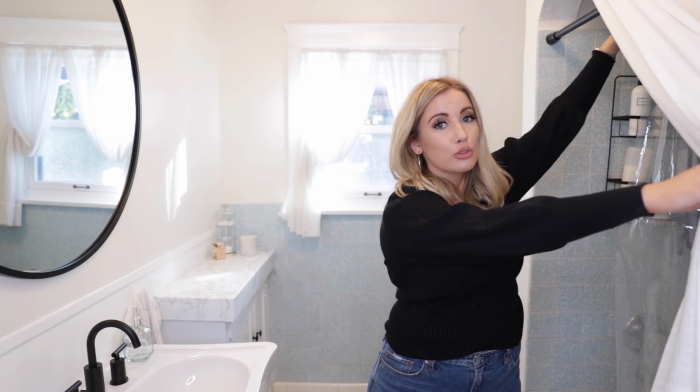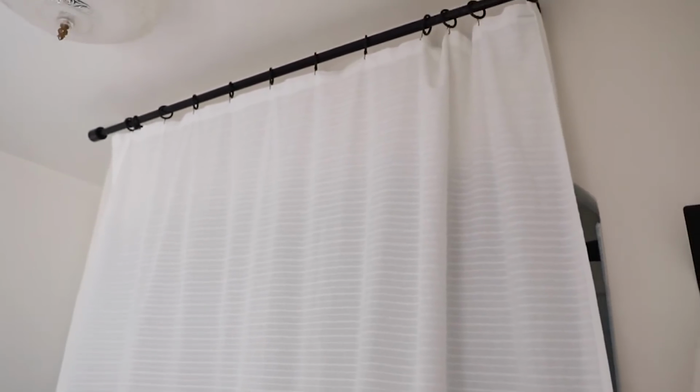For the actual shower curtain, I just put in an actual curtain rod on the top of the wall next to the ceiling, extended my shower curtain all the way down, and voila, look so good. It makes the room look bigger, brighter, and a lot more clean and organized.